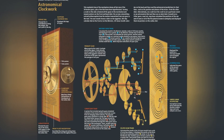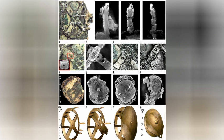Others speculate that the device was intended for use in astrology, predicting the movement of the stars and constellations in an attempt to predict the future. The debate is ongoing.